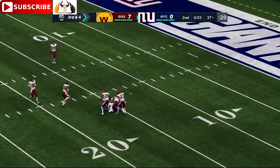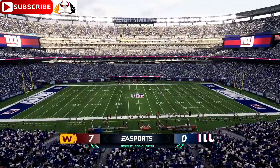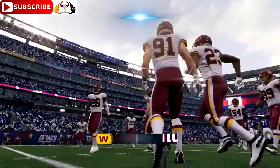And Tate's got it. And they're going to have another 1st down here as the tackle's made at Washington's 12-yard line.